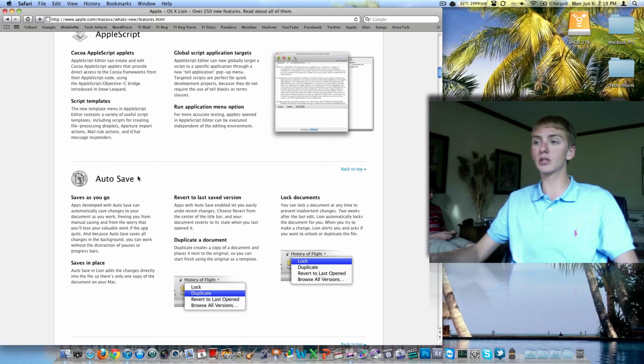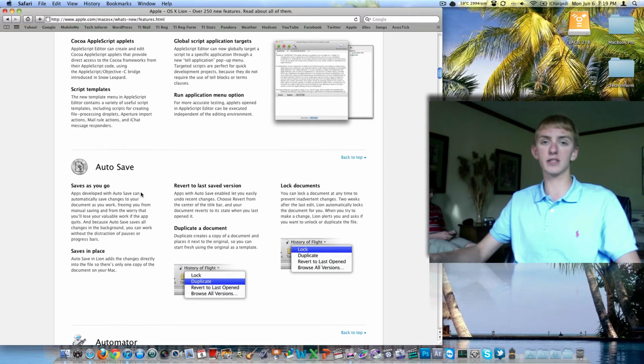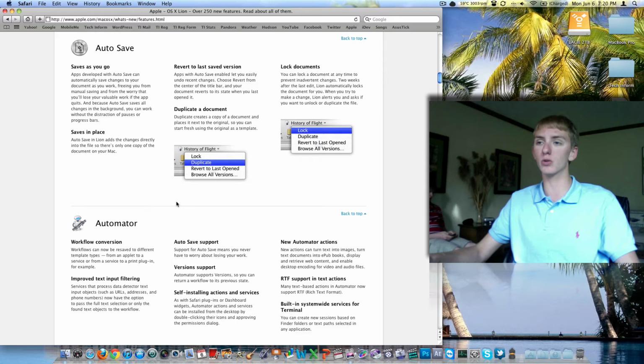Autosave, this is really big. Microsoft has had this for years. Apple needs to play catch up with that one. Go into Pages, Numbers, Keynote, it crashes, you kill it, run out of battery or something, and it autosaves as you go. So that's pretty cool.